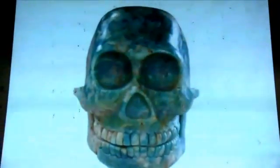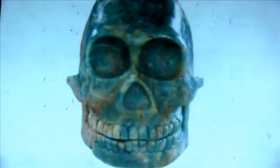But the next skulls are definitely old. This is a small quartz skull. This is aquamarine. This is from Mongolia. It's jade.